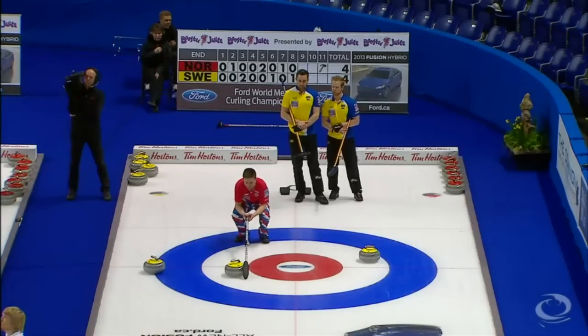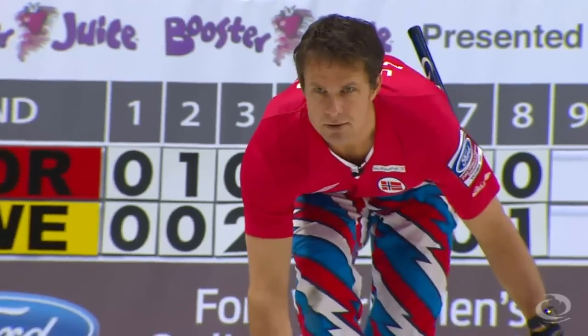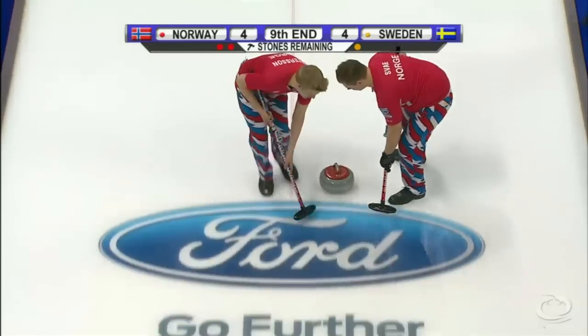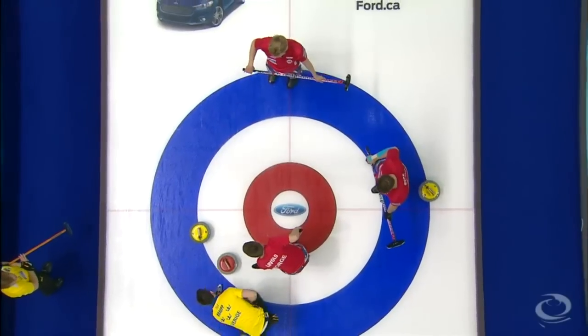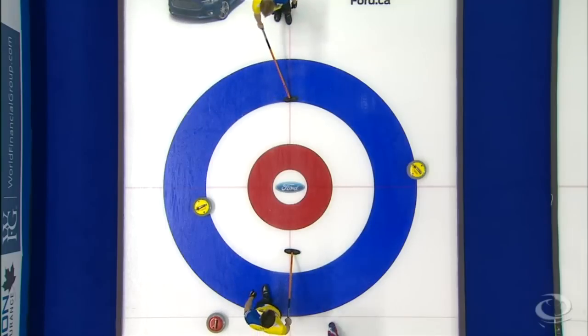Well, this end swung back and forth a couple of times. Also just wants to hit and roll towards the other one in the back 4 area, in back 8 white. Well, make the hit. Will they get the double? They'll catch it, slide right through, and just a millimeter or 2 off of making the double.